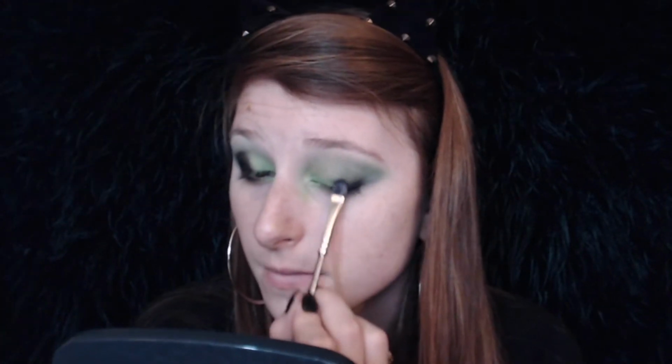And I want to focus mostly right on that lash line. I want it to be very dark there. And I'm going to blend this up. And as you can see, I'm stopping about halfway because I do want this to get blended in. I don't want to cover up that green, I want to keep it there. So just building that up a little bit. And we'll go through and blend this out, but this just helps to get the shadow down.